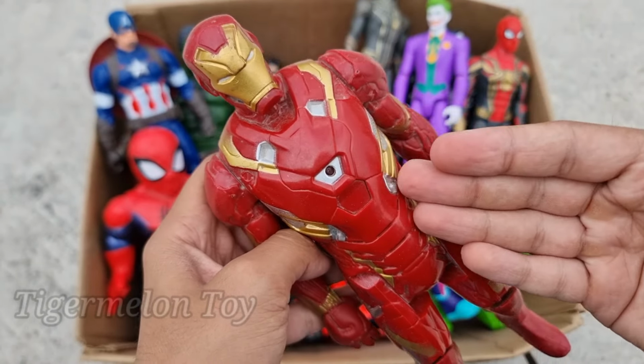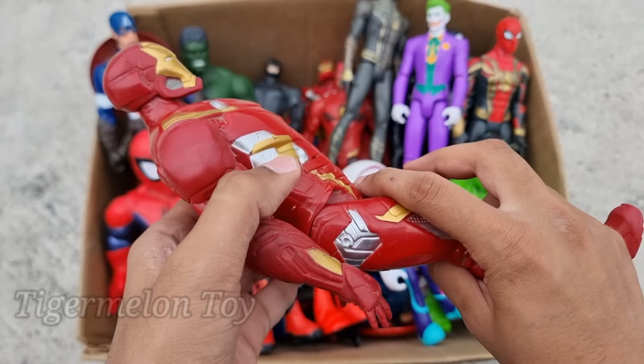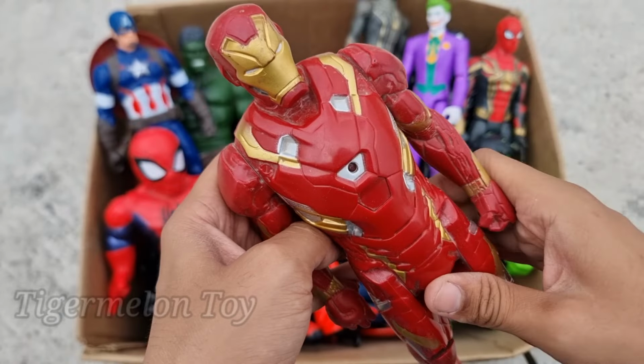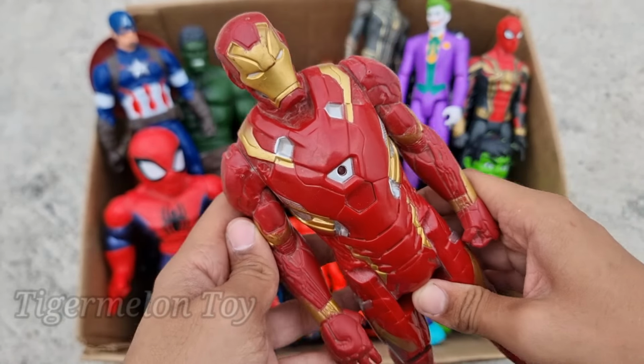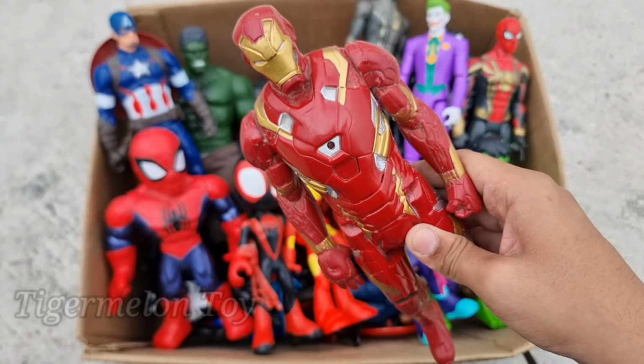Wow, guys, look at his very amazing technological mechanical suit, guys. Look at the golden and red color combination on his technological mechanical suit, guys. He is very cool, the full of metal suit superhero, guys. This is the leader of Avengers, the Tony Stark, guys. This is Iron Man.